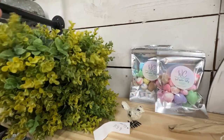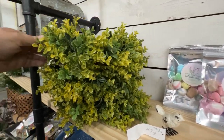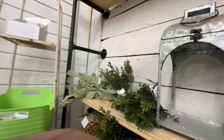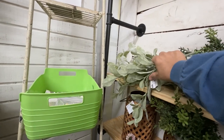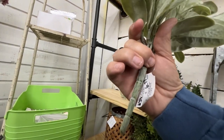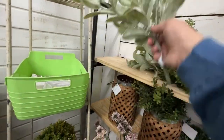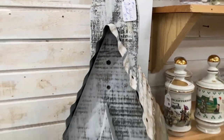And I have been looking for these type of boxwood wreaths that don't cost a fortune to go in my lantern. Oh, and she's got lamb's ear. Wow. We all know lamb's ear looks very nice in farmhouse decor, or really in any type of decor at all. It looks really good. And check out these birdhouses. Oh my goodness, this is a church house. I may just have to have one of these.